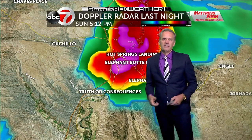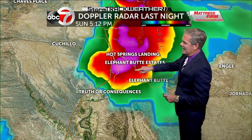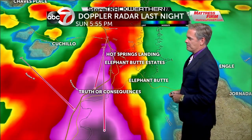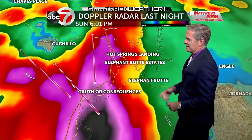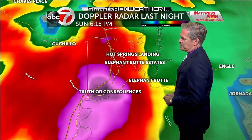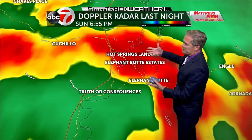The folks on the lake were getting hit hard with heavy rain, likely some hail, too. We had a nice little hail core there. And then look what happened. We get around Truth or Consequences. This is very heavy rain and even some hail. Had some reports of some pretty large hail that developed there south of Truth or Consequences. And look how it just continued to lift to the north.